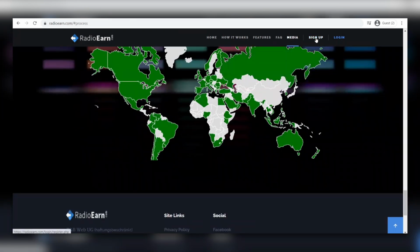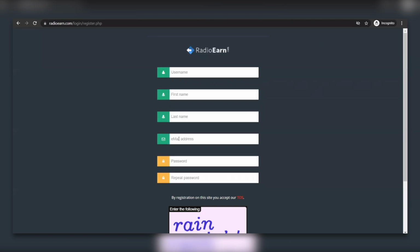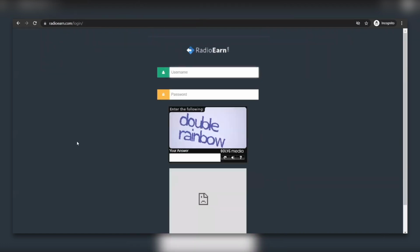Find the sign up button in the upper right of your screen and click that. Then go ahead and fill up all of the sign up details being asked. Just fill that up like normal, and then once that's complete, click register to submit, and there you have it. Piece of cake, right? Then once you've created an account, you're going to be asked to log in again to officially activate your account, and there you go.